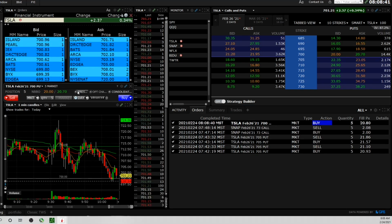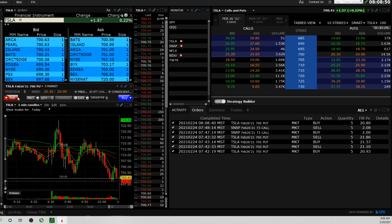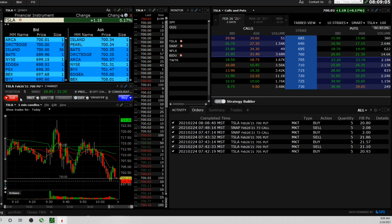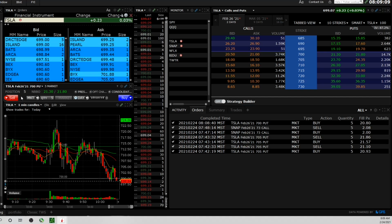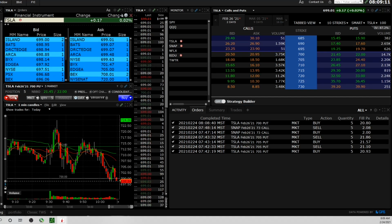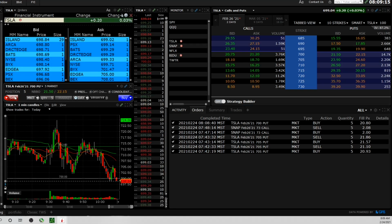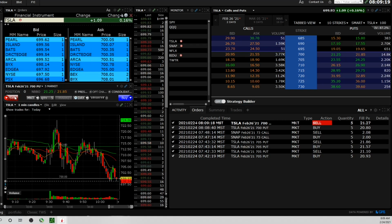Take some contracts short, trying to anticipate the 700 break. Filled at 2080. Feels like if this goes red, there's a little bit of downside room. 700, want to see that go. We've got SPY weak, Qs weak. There we go. Drop 700. 698. Closing order. Getting out of that.